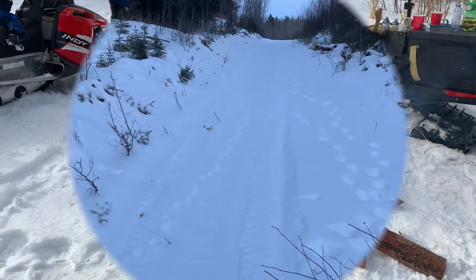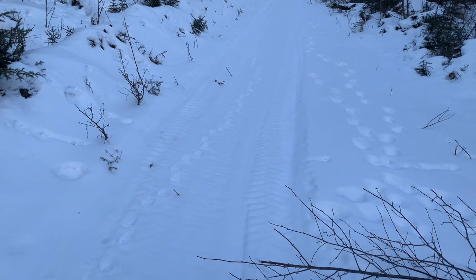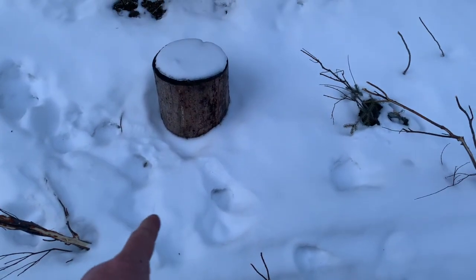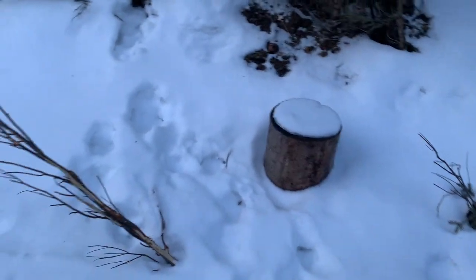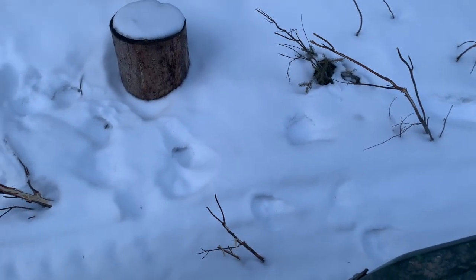All right. Another example of setting your pans properly. There's a lynx track all the way down the trail. And here's one of my traps, which is right there. Stepped right on top of it, never went off. And he just kept going. And all the way down the trail he went. Gotta set your pans properly if you just want to catch wolves.